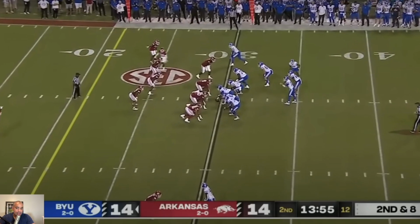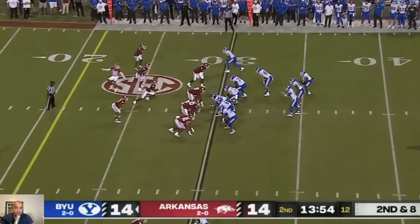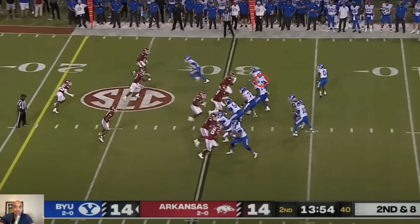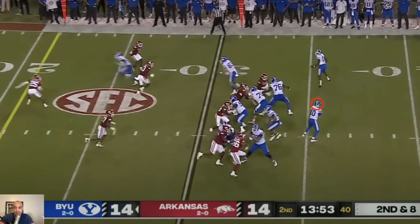So Bobby Petrino is now the OC at Arkansas, and he probably saw this from the BYU game earlier in the year. Normally, the guy who's doing the fake block and then leaking down the field is a tight end. That was actually a wide receiver, which makes it that much more deadly. And you'll see it here.